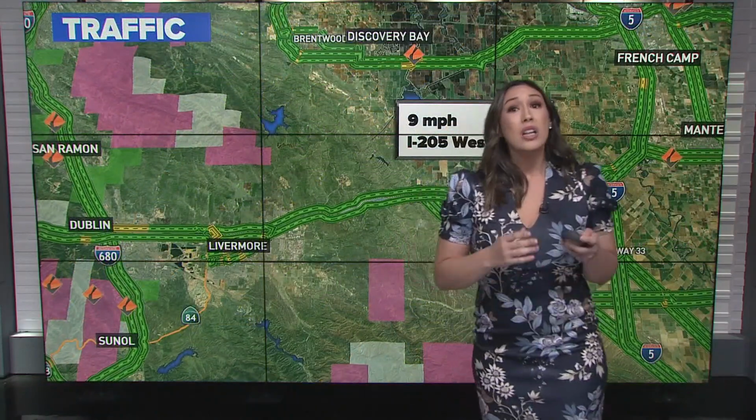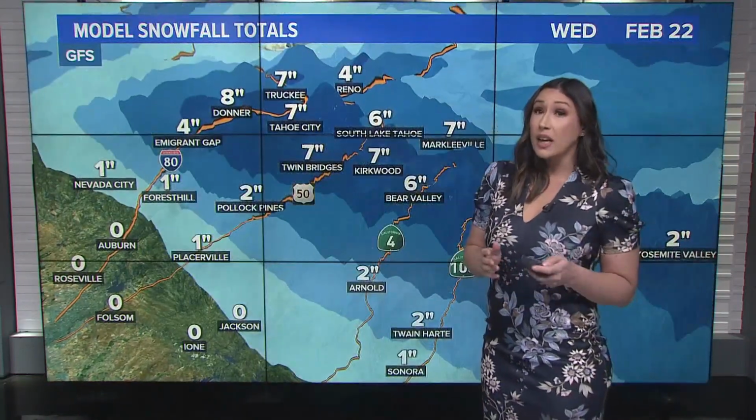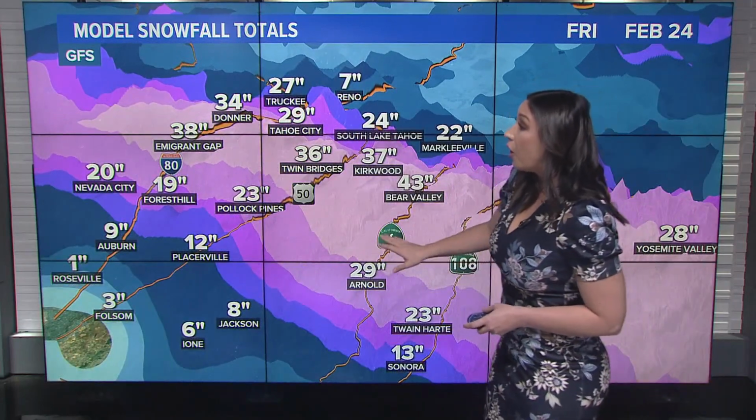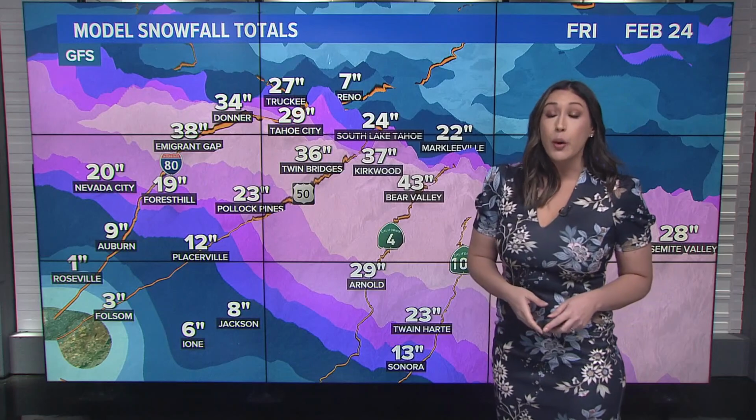And of course, we know a lot of the freeways have been impacted when it comes to all of this. So make sure the roadways off 50, 84, they're all safe, and you're checking that before you head out the door.